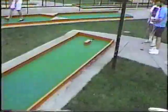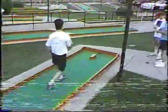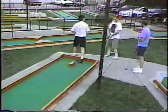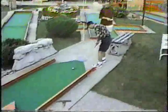And Jim's going to leave that just out in front of the block. Should have an easy tap in for his par as well. And he does. All right, we're here on hole 10.